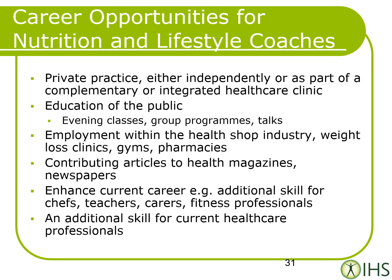Weight loss clinics, we see that a lot, gyms in particular, pharmacies as well. And we've trained up a lot of pharmacists, not only in NLC, but I've trained a lot of pharmacists as well in health and wellness coaching, where they're using that as well as part of their intervention with clients. Contributing articles to health magazines, newspapers, doing talks on the radio, for example. Enhance current career. Again, a lot of people will add it. It's an adjunct to a particular career they currently have, and they don't want to give up their career. They just want to integrate NLC into it more. An additional skill for current healthcare professionals.